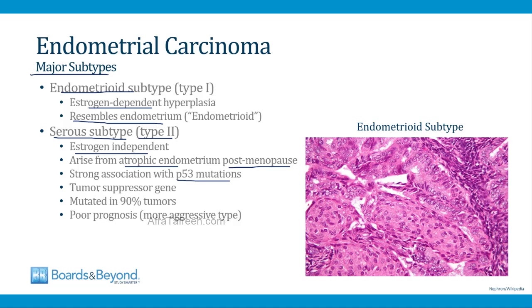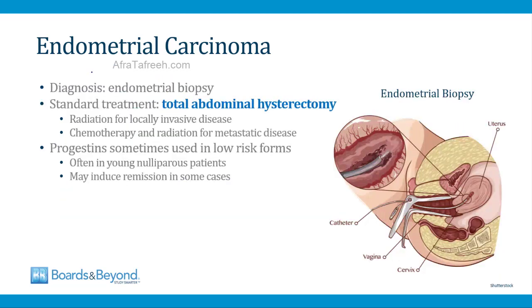The p53 gene is a tumor suppressor gene, and it's mutated in 90% of endometrial carcinomas of the serous subtype. And in general, this subtype has a poor prognosis. It's the more aggressive subtype compared to the estrogen-dependent endometrioid subtype. The diagnosis of endometrial carcinoma, as I said before, is made through endometrial biopsy, and the standard treatment is a total abdominal hysterectomy. Radiation is used for locally invasive disease, and chemotherapy plus radiation is used for metastatic disease.